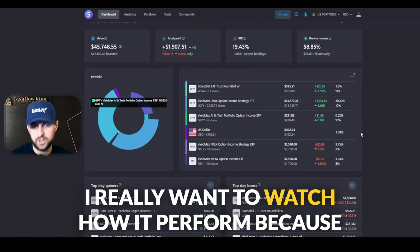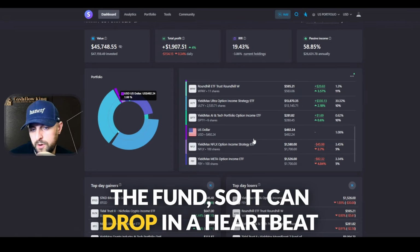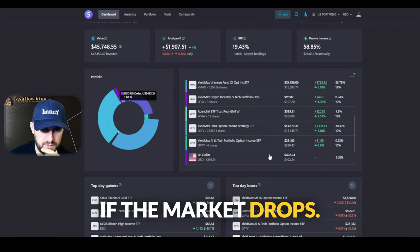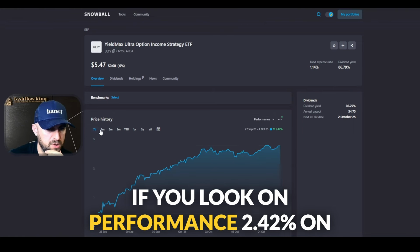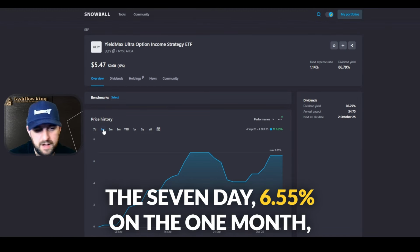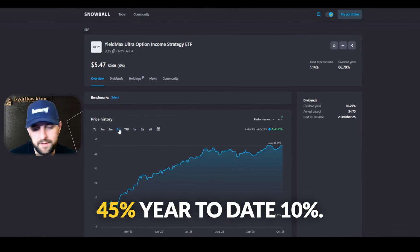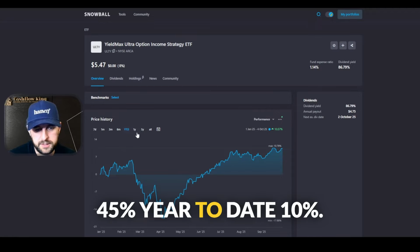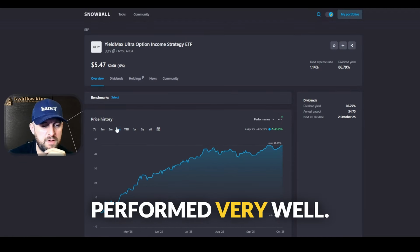I really want to watch how it performs because this uses highly volatile names in the fund, so it can drop in a heartbeat if the market drops. So that is one of the problems. If you look on performance, 2.42% on the 7 day, 6.55% on the 1 month, the 3 months 7%, the 6 months 45%, year to date 10%, and the 1 year 17%. So the last 6 months it's performed very well.